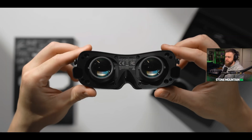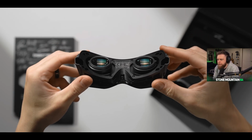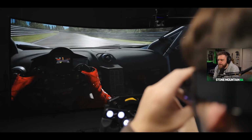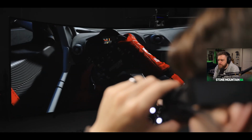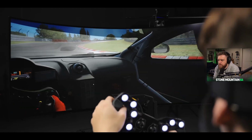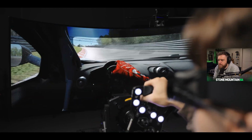The Bigscreen uses 1-inch OLED panels at 2560 by 2560 per eye, and yeah, they're just insane. So much detail, so much contrast. I mean, you saw my first impressions. When you're sitting in the cabin of a high-res car model, you have to stop yourself from reaching out and pressing buttons because that's how convincing it feels.